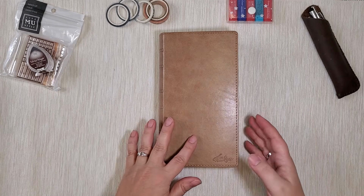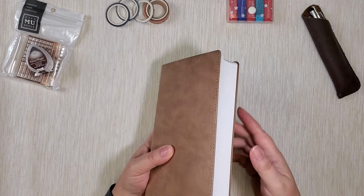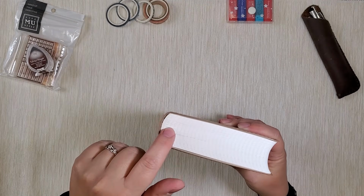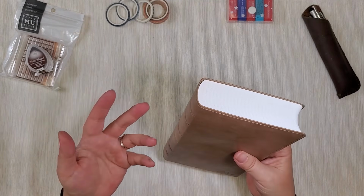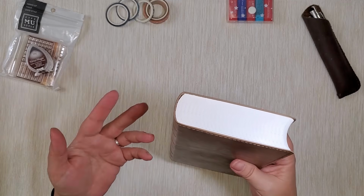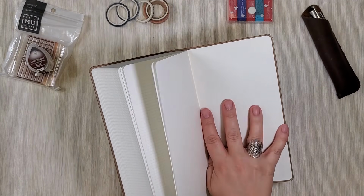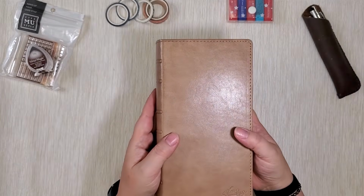Another thing to note is that because it is designed like a book, it doesn't have an elastic to enclose it, so you will need your own elastic or something like that if you want to keep it closed. Also, there are no page marker ribbons like some notebooks have. I also know that some people don't care for those and rip them out anyway. Plus, it's often difficult to have those ribbons stick in your notebook when it's really thick. And in the back here it's also plain. There are no back pockets or anything like that, so it's very straightforward.